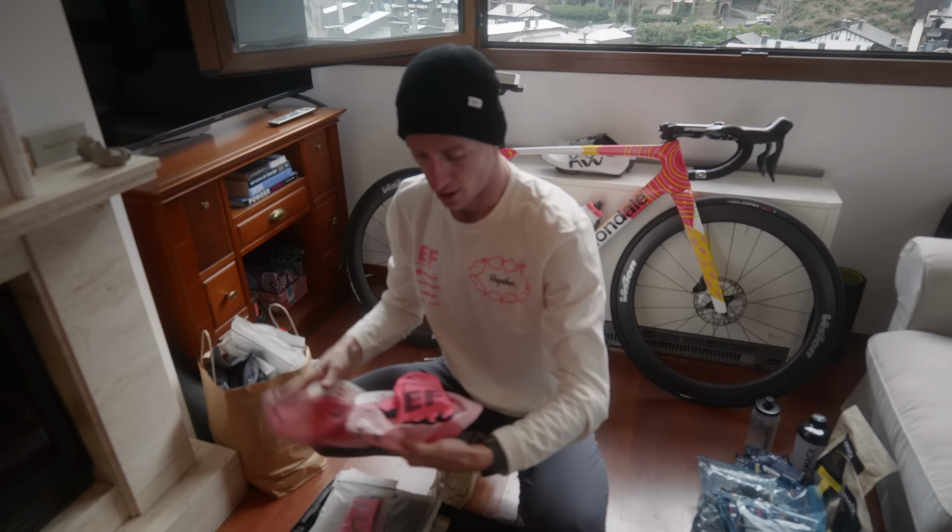Oh, another pair of gloves. I didn't even see them. 10. I reckon we might have to give away one of these caps. What do you reckon? I reckon so.